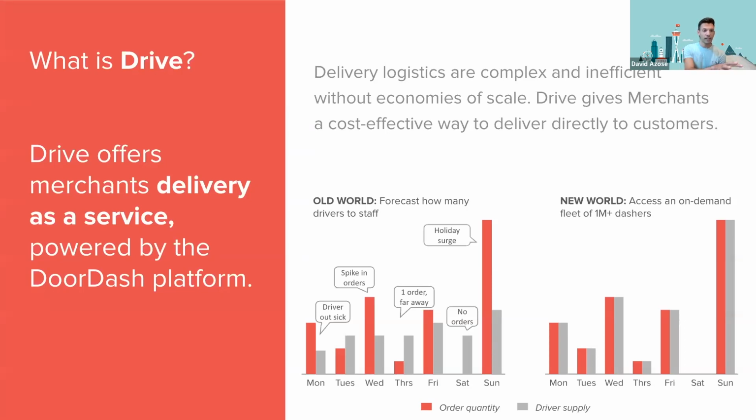What you can see here is that, while in an ideal world, it would be very easy to predict orders that come in throughout the day from your customers, and therefore hire drivers to supply those orders in a manner which would be cost effective and high quality. In practice, that's not typically how it works, right? For a whole host of reasons, on any given day, you may have more orders than you have drivers to supply them, or you may have more drivers than you have orders needed to be fulfilled.